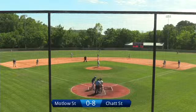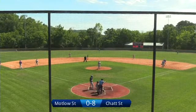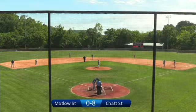Taylor Head's about to get the best pitch of that at-bat right here. It's going to be a fastball right down the middle, probably. The pitch, and it snags the outside corner for strike one, as now it's a 3-1 count. Taylor Head looking to do some damage here with the bases loaded and a 3-1 count with 1 out.